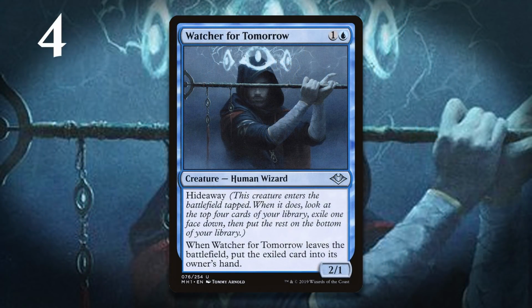At number 4, I have Watcher for Tomorrow from Modern Horizons. While I think Snow is my favorite archetype overall in the format, Watcher for Tomorrow is my favorite card in Limited. Modern Horizons was a great Limited format in general, but I also loved all of the cards that were in the set with rarely used mechanics, or cards that referenced older aspects of Magic.